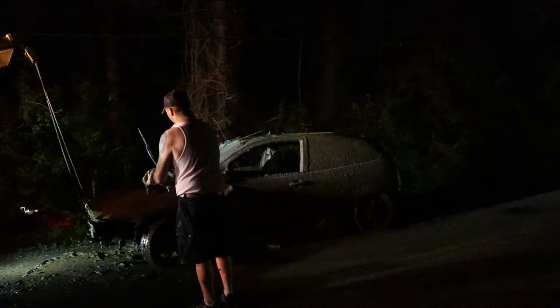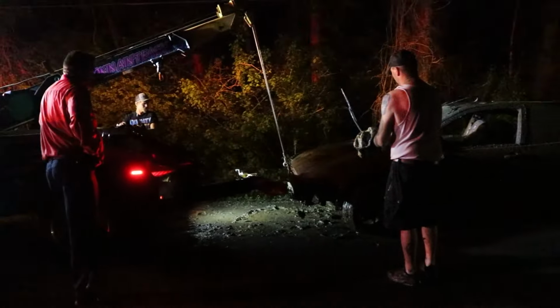Right now they're trying to hook it up. I guess the back wheels are better than the front. And then haul this thing away safely.